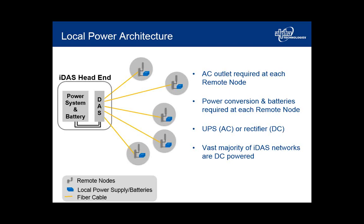There's power conversion and batteries required at the nodes, assuming that you provide some level of battery backup. And I can say that most companies today do provide battery reserve of some sort, just to make sure that they're covered in the event of any sort of surges or hiccups in the commercial utility AC feed. But by doing that, you provide power conversion and batteries at each of these sites. So a power conversion is either a UPS for AC or a rectifier for DC.